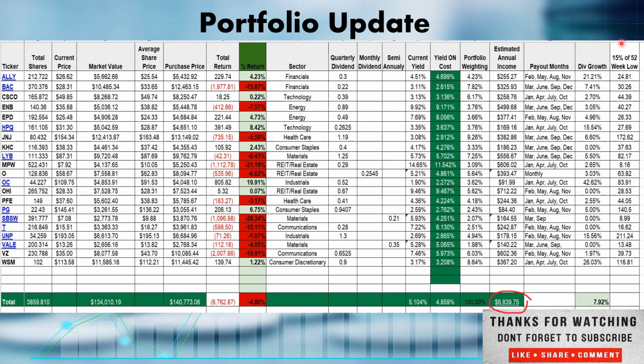And then there are 15, since this is one of the metrics I look at to add a new position or to see if the positions that are even below my cost basis are worth a buy, I look at them within 15% or lower of their 52-week low. So that's what this is here. And you can run through this.